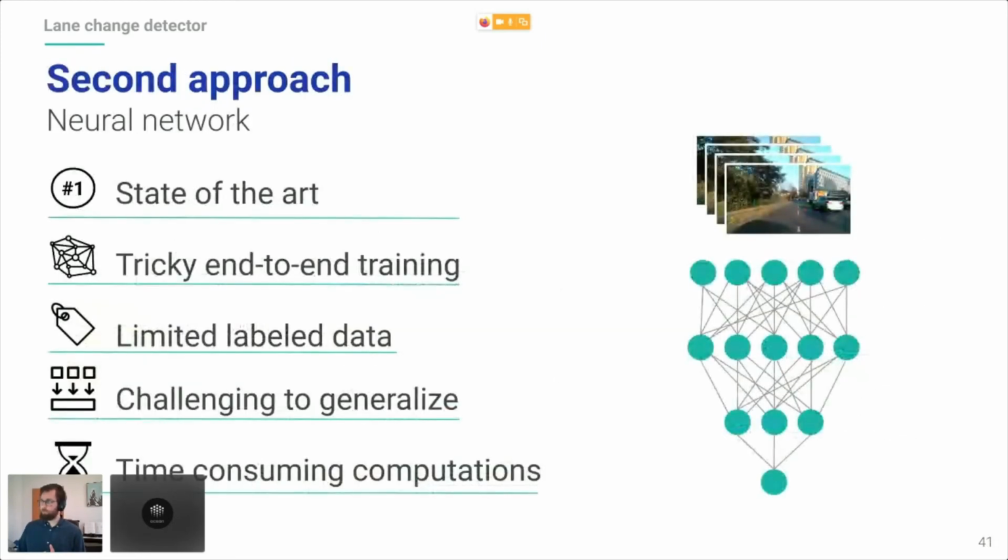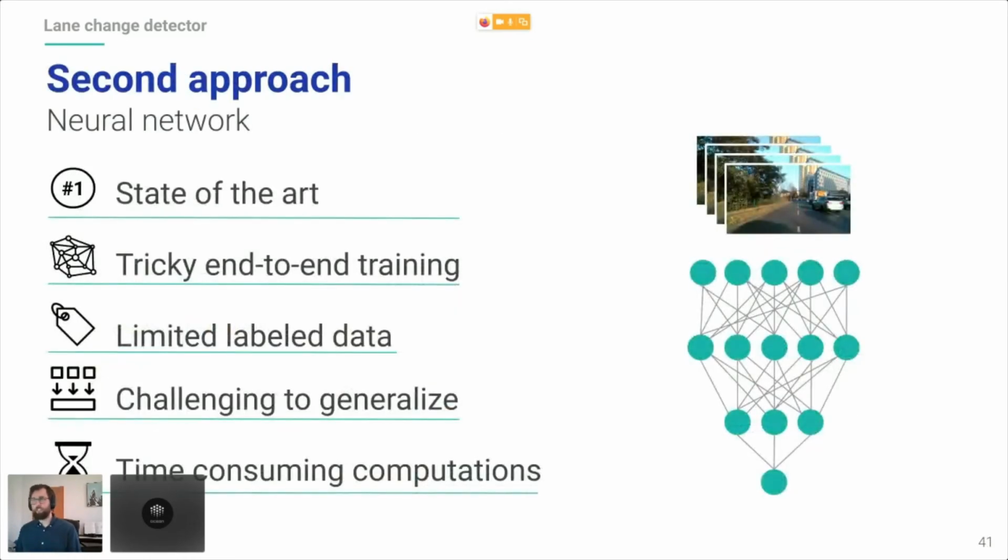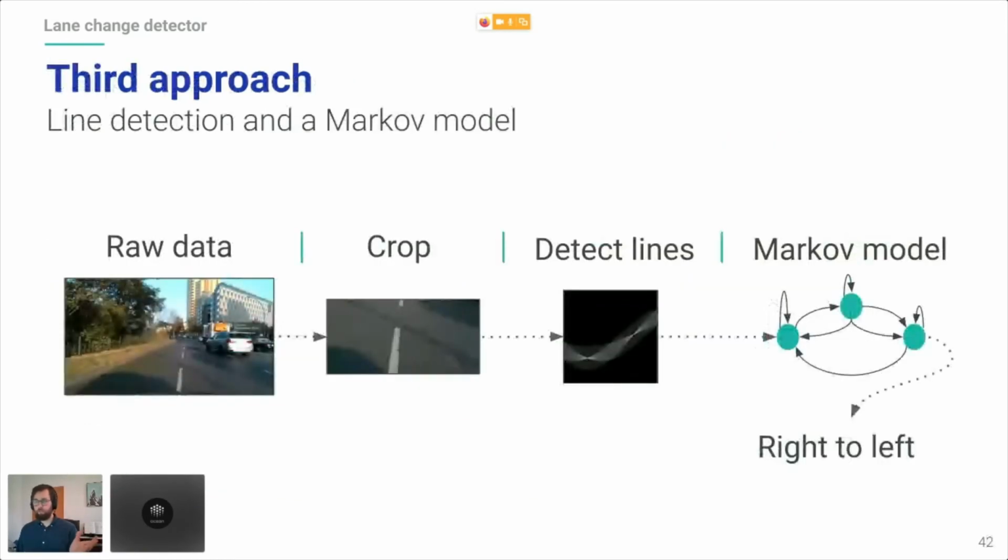Okay, I took a deep dive into a few cons of neural networks. Just to reiterate, we are developing a lane change detector because lane changes are inherently interesting. Our second approach was a neural network, but we decided it's too much overhead and too difficult to get to work. So what is the third approach?